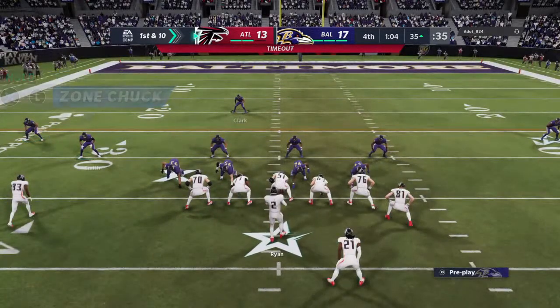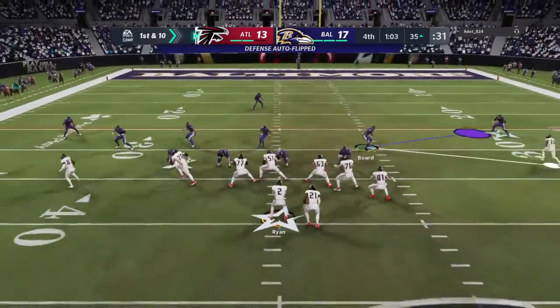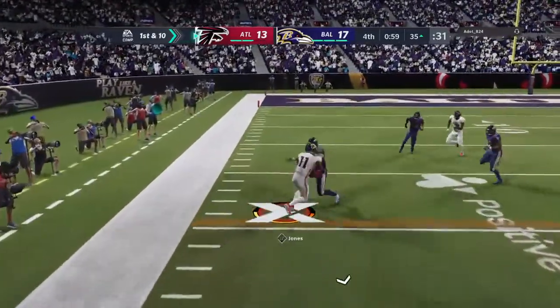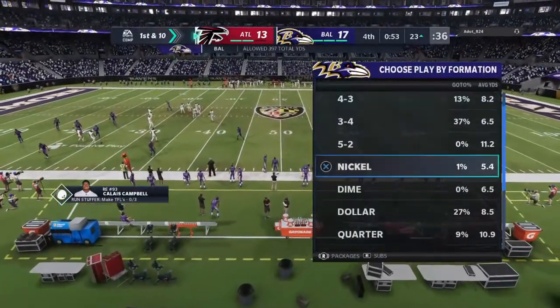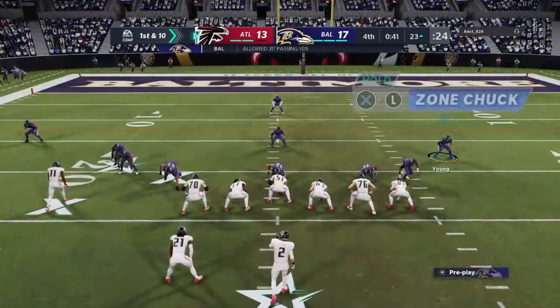Ball up to the 35 now as they come up on 1st and 10. They go back to the air here after the INT on the last drive. Oh, there's that man again. It's complete. And brought down, but not before they're inside the 25. 12 yards is the pickup. Good for a first down for the Falcons.